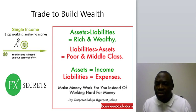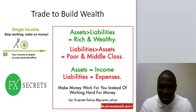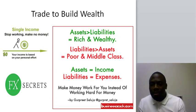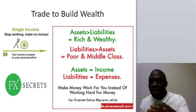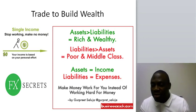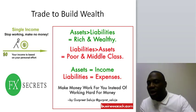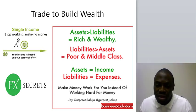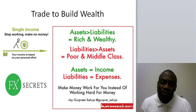To build wealth, you need to start a system where you have an asset. On that asset, you need to make sure that your projected profits, the money you are making a month, is greater than the expenses. Because all systems have expenses, but you need to make more money than your expenses. And that system must not require you to constantly be working on it. That way you can build wealth. That way money will be working for you.